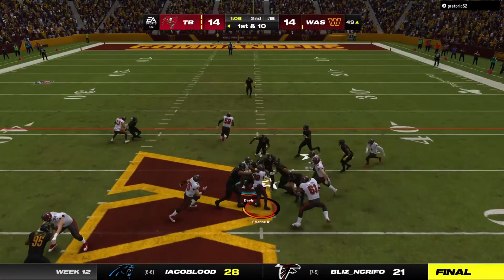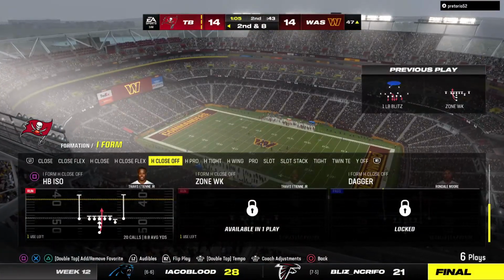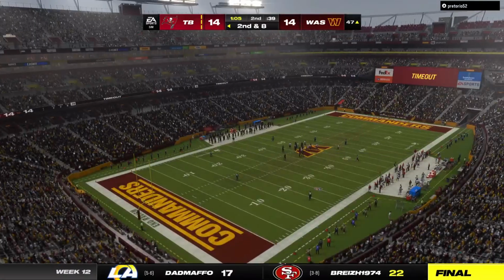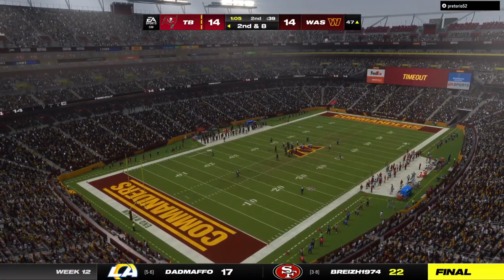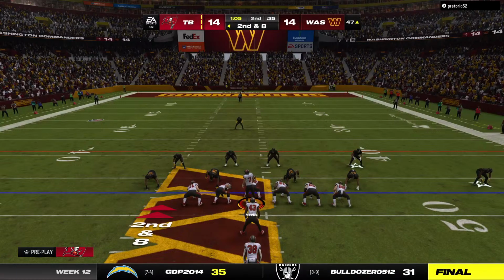Straight ahead, Etienne. And he fights forward for a modest 2-yard gain, second down. And now Washington going to go ahead and use their final timeout. And with halftime on the horizon, they'll be out of timeouts from here forward. Second down and 8.